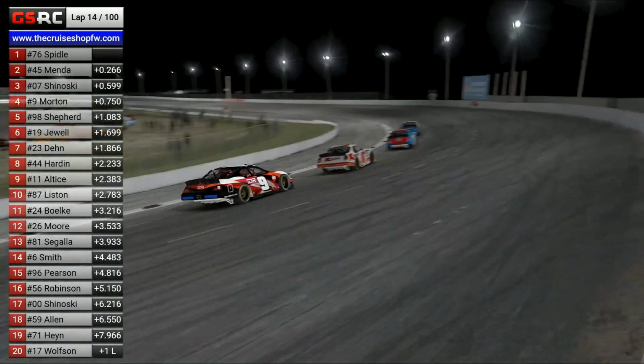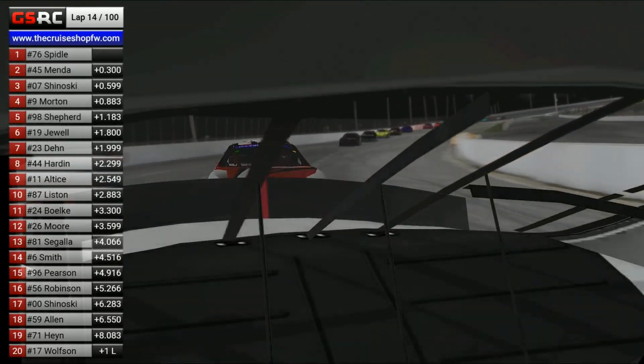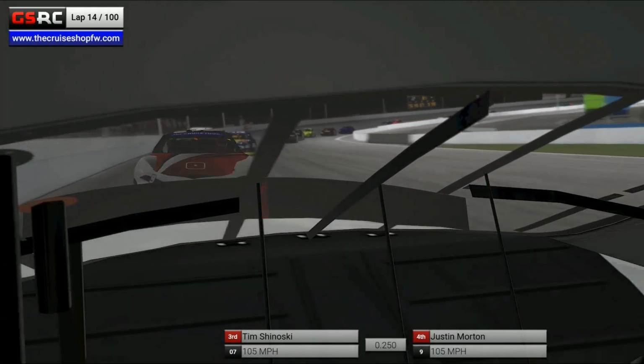Now another thing to really think about, Jeff, is it's 100 laps. But last week, we did not have a caution. So these guys didn't have that to bank on to bunch the field back up, and I think that really played a role in what we saw for our finishing order.